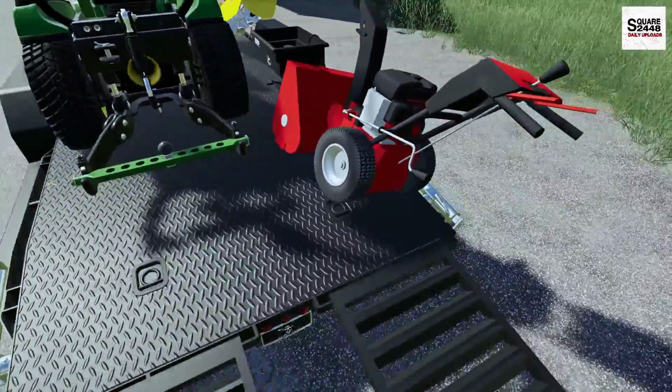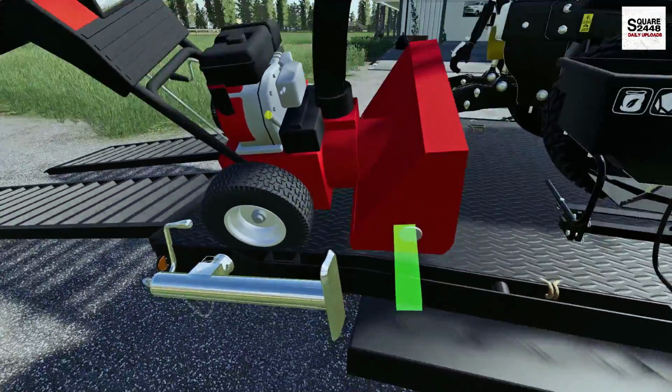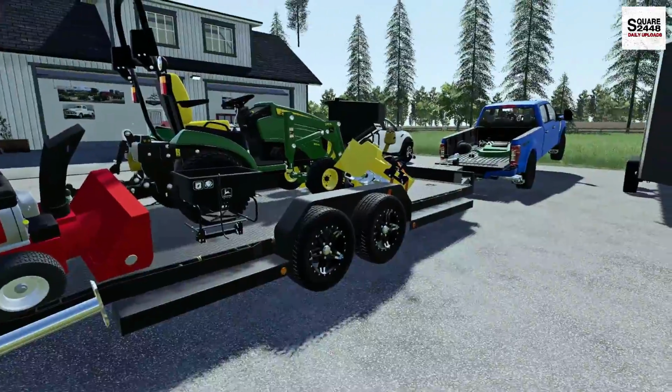And let's see, am I allowed to pick it up? Sometimes picking things up is always tricky, and look, guys, I can't really pick that up, but that is okay.